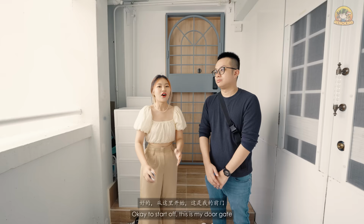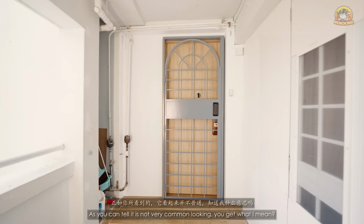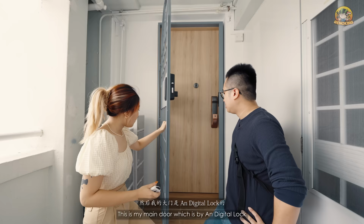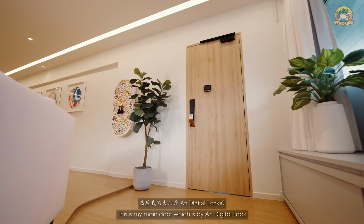Okay, to start off, this is my gate. As you can tell, it's not that common. Usually it's an arch, right? And here, I have my digital lock from Kadas. You can activate via remote, fingerprint, passcode, and also the card. Okay, this is my main door, also with a digital lock.